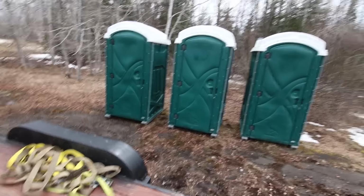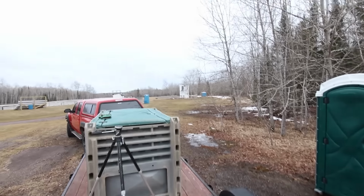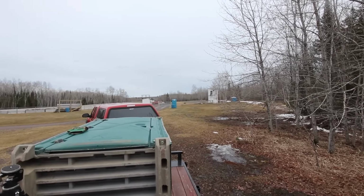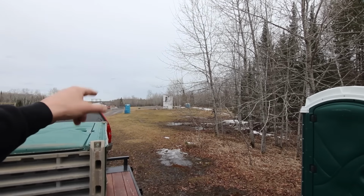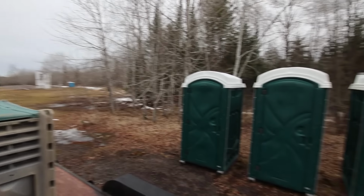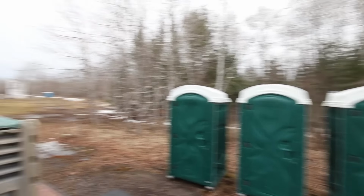But anyway, this is gonna be a huge upgrade for the track, because the old blue toilet down there, it works. And for how many people we have on site, the 2 toilets we had last year worked, but I think we're gonna have more people this year, so having 6 available is gonna be a big deal. Anyway, that's pretty much what I got for this part.